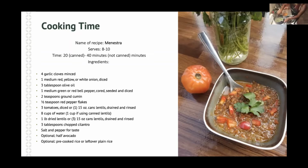Let's just keep on stirring this as they start to cook down and get more translucent. If you can't see it because of all the smoke, I'll turn on this fan too, because that's just the steam from the veggies, the water leaving the vegetables. Back to the tomato.